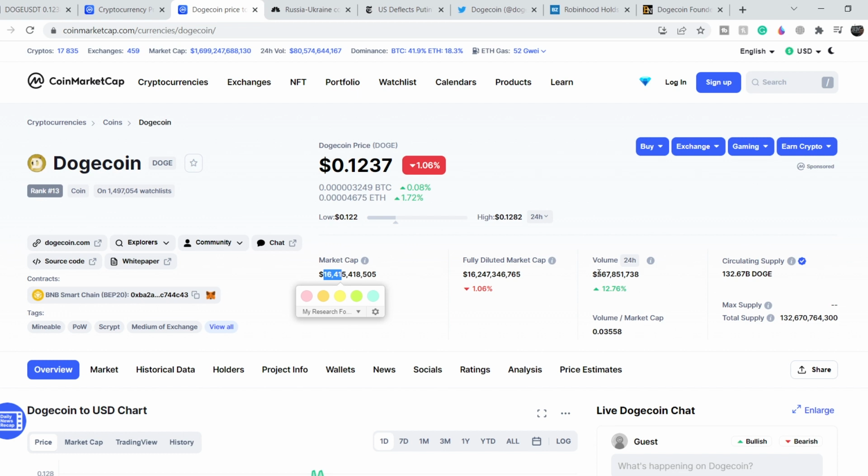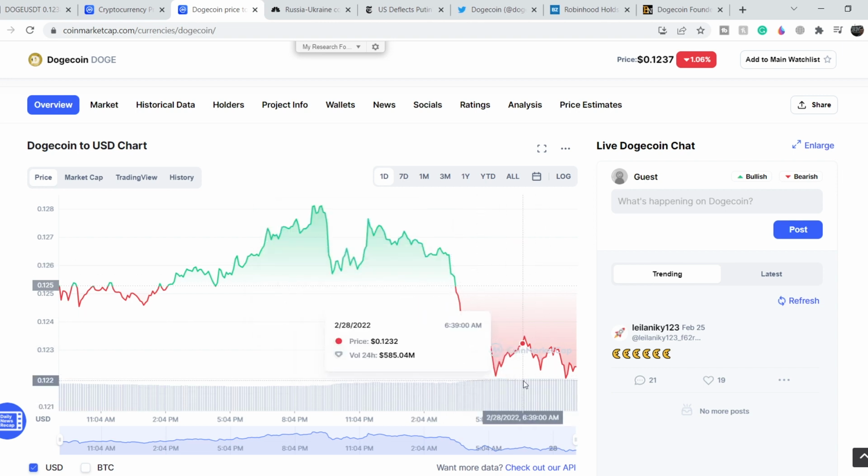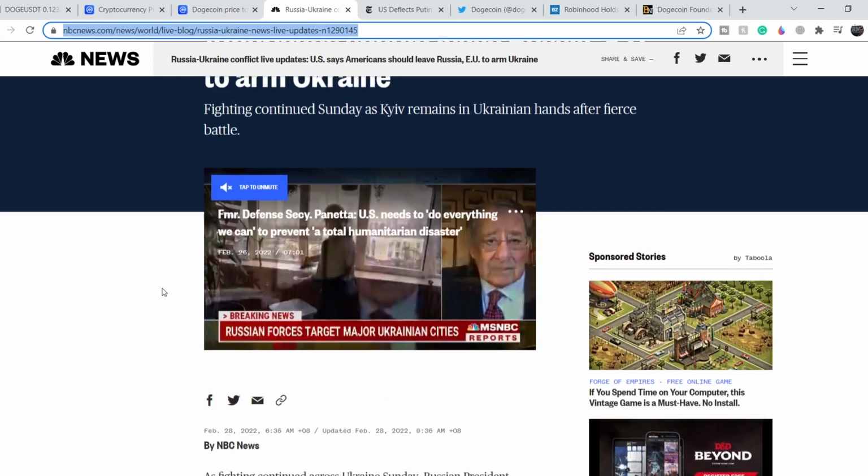And the total tradable volume is $567.85 million. It is a 12.76% increase over the last 24 hours. And this increase in volume with the movement to the downside is not the best fundamental sign. But I have to say that everything for now depends on the major news, the global news, and this news is definitely the Russia-Ukraine war. And let me show you the most recent news.